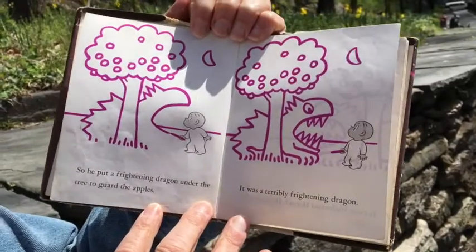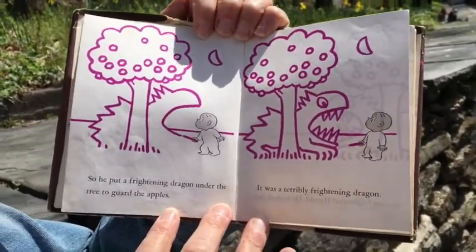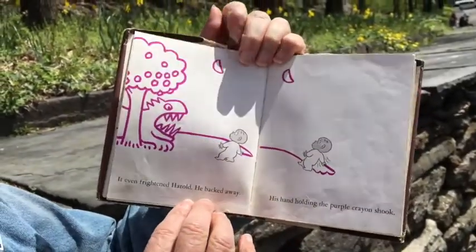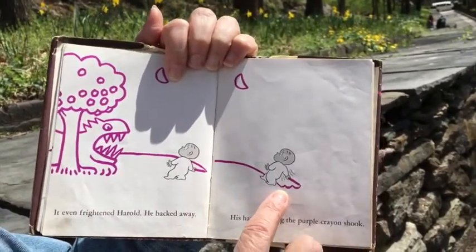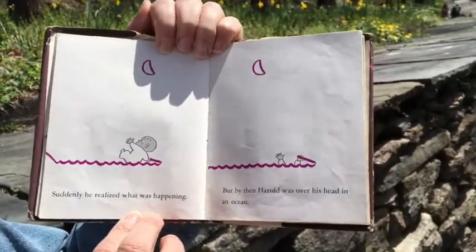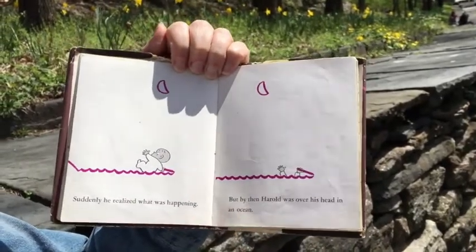So he put a frightening dragon under the tree to guard the apples. It was a terribly frightening dragon. It even frightened Harold, and he backed away. His hand holding the purple crayon shook. Suddenly, he realized what was happening, but by then, Harold was over his head in an ocean.